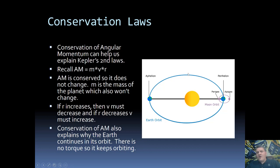Then, as it starts to get farther from the sun again, our distance increases, so the speed must decrease. So the farther away it goes, the slower it goes, and the closer it gets, the faster it goes. We get this speed up and slow down because of the elliptical orbit. All of this is just a consequence of conservation of angular momentum. Now, this is not something that Kepler realized. He just knew that this had to happen for all of the data that he had to work out correctly. But we now know why. It's conservation of angular momentum.